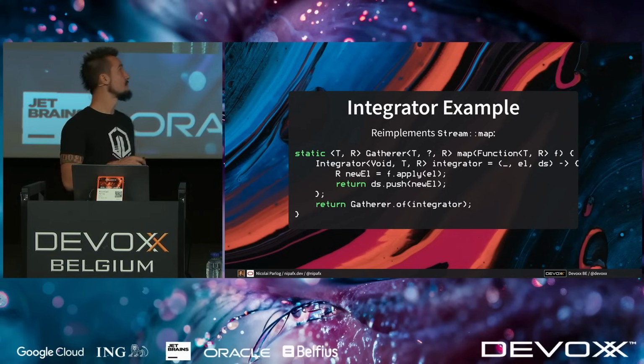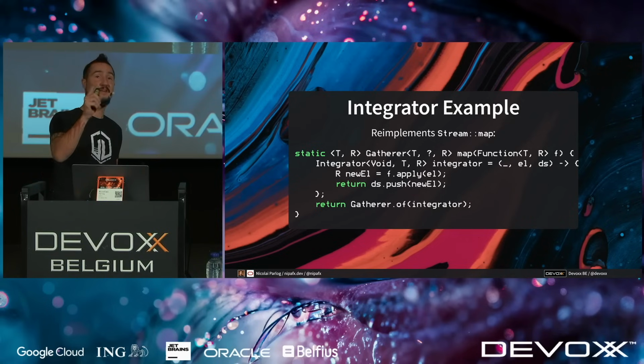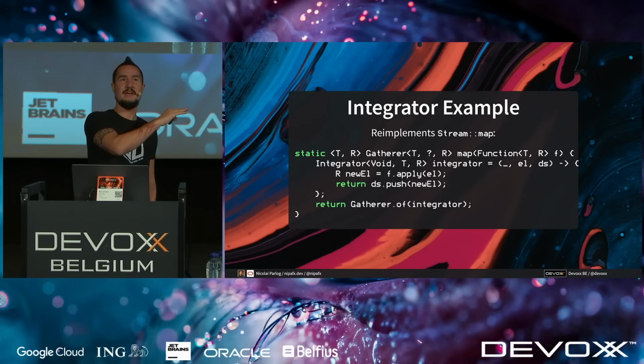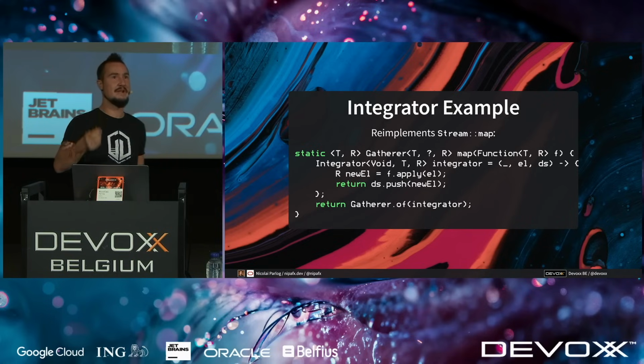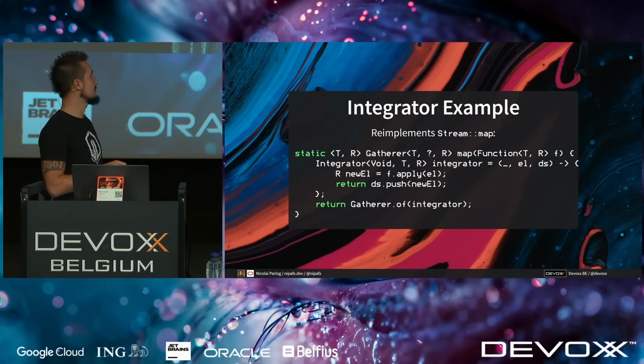Let's use a map. We're re-implementing map now. And if you're interested in this, and if you want to play with gatherers and get to know them, what I can recommend to you is just take the intermediate operations that already exist on the pipeline, on the Stream API, and just re-implement them. It's a really good exercise to understand how it works.